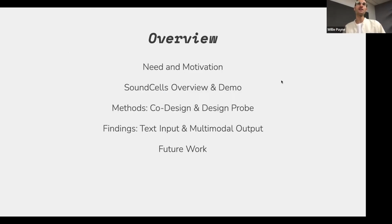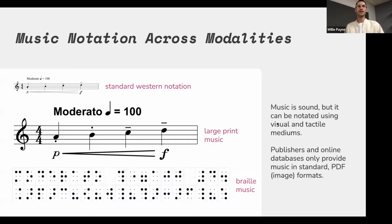In this talk, I'll describe the need and motivation that led to SoundCells development and share a demo. Then I'll describe how SoundCells was designed with 2 experienced blind musicians and briefly evaluated with 5 others. Finally, I'll discuss what we learned, especially pertaining to SoundCells inputs and outputs, and point to some exciting directions for future research. So music, of course, is mainly experienced through sound.